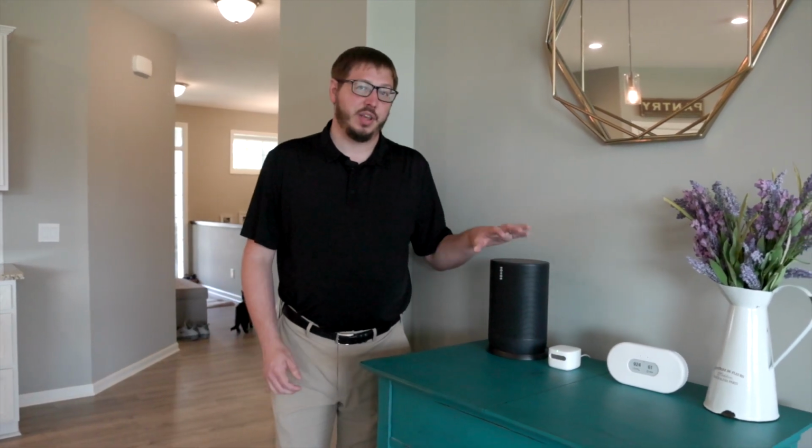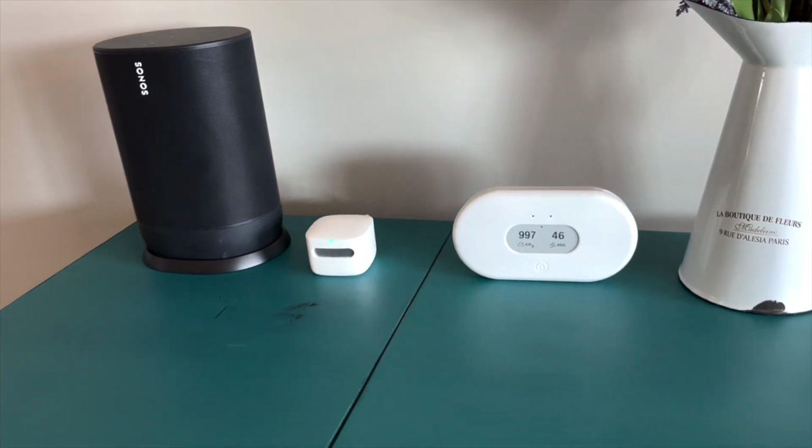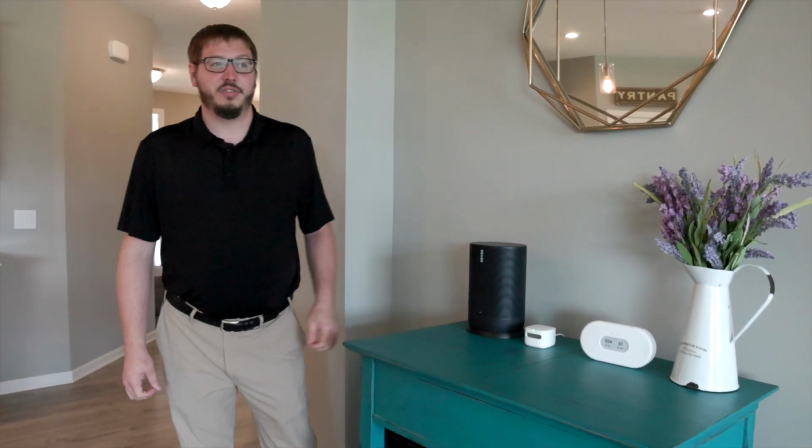We love our Sonos Move. This does have both Amazon and Google built into it, as well as it is a Bluetooth speaker, so we can take it outdoors with us. If we have friends over, they can cast music to it as well. That is a really slick device.